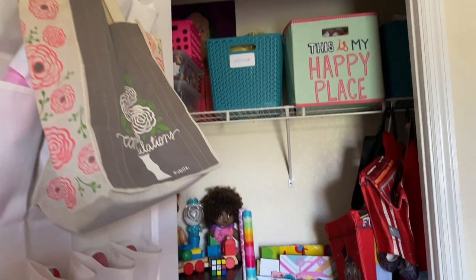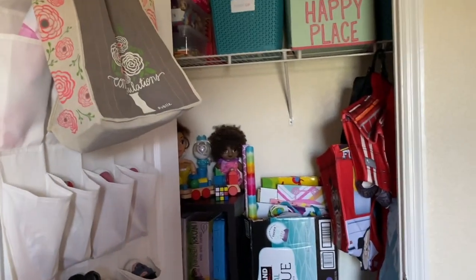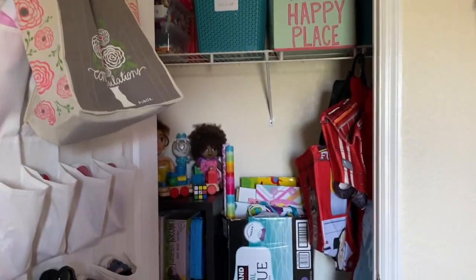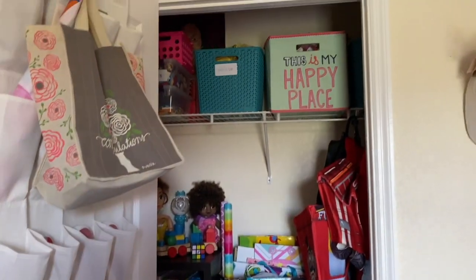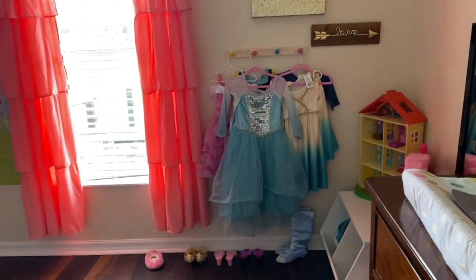So that is this fifth zone right here, this closet organizational situation. And that is our playroom. And this is how we keep it clean. This is how it's organized.